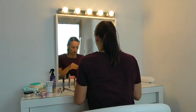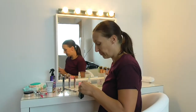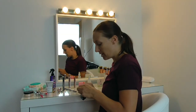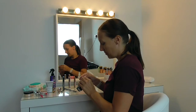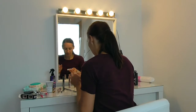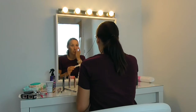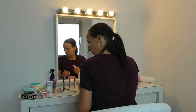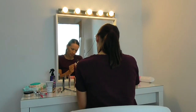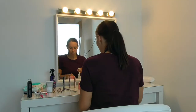That's my eye primer. So I do usually start with my eyeshadow before I do my foundation, just so that it doesn't go all over the foundation. So I'm just going to do some eye primer. This is a new product for me. As I said, we shall see how this works. Let's put a tiny bit on. What does it say? It doesn't give you any certain direction.